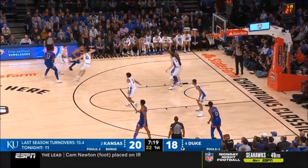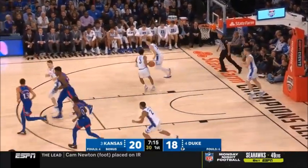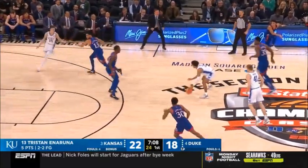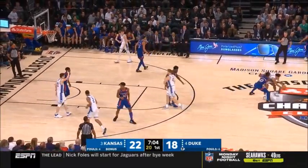Devon Dotson at the scorer's table to come back in. And Enaruna with a drive, and he's had an impressive first few minutes. Boy, too easy to get all the way to the rim with nobody stepping in front. And he almost forced another turnover. Azubuike couldn't come up with a loose ball. Now he's got White on him.